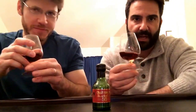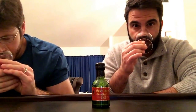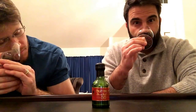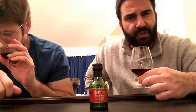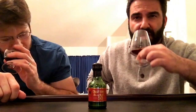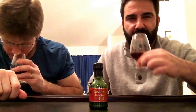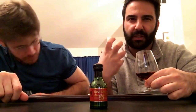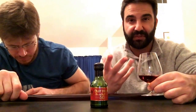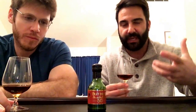So this has been breathing now for about 30 minutes or so. It is so perfumey. I mean, it's just an explosion of thick, heavy, rich fruit cake. It's almost like walking into a perfume store and getting a really musky cologne smell. It's like that. This could fill a small room up just by leaving the glass there. It could just fill up a whole room with these beautiful, rich Christmas cake, fruit cake-like aromas.